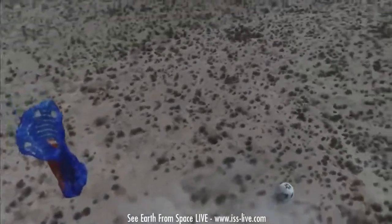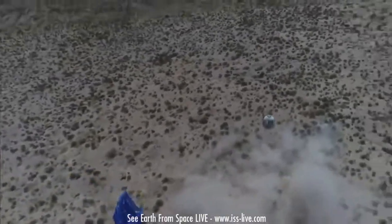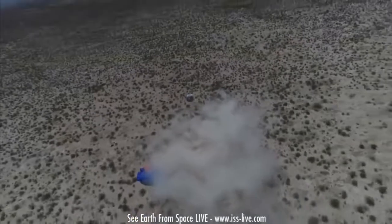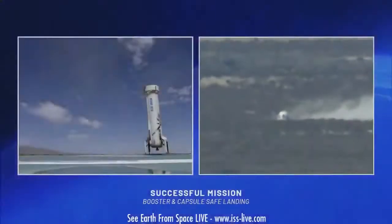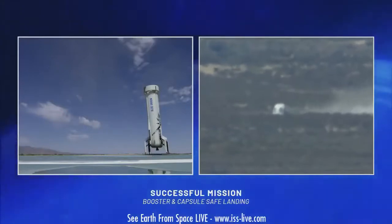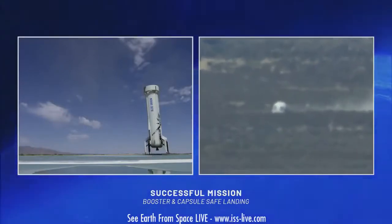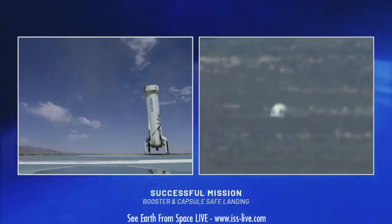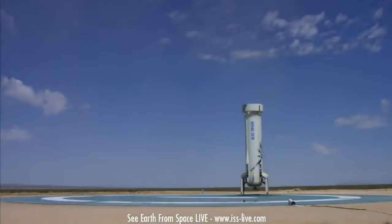What a beautiful mission down here in West Texas. Woo! Congratulations to the Blue Origin team. Another spectacular test mission. It looks nominal from here. There is the rocket back on its landing pad and the crew capsule sitting nice and pretty in the West Texas desert. What a day.